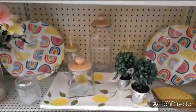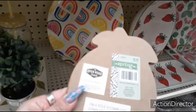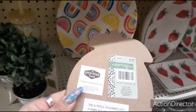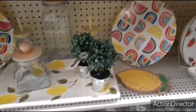You had me at bacon. $4.99. Look how cute this setup is. Alright, let's go through it. This is $5.99. What is this? I don't know. A coaster? For a pitcher? I don't know. If you guys know, let me know, okay?